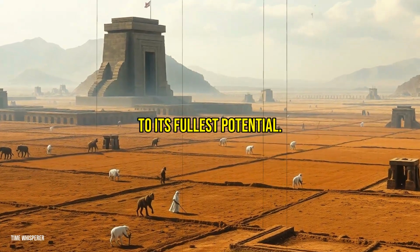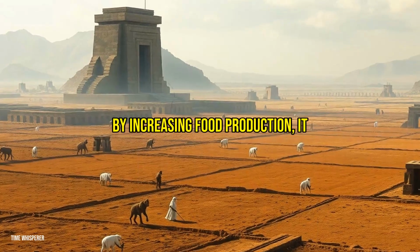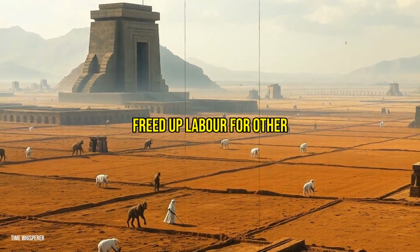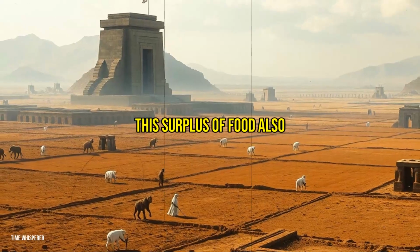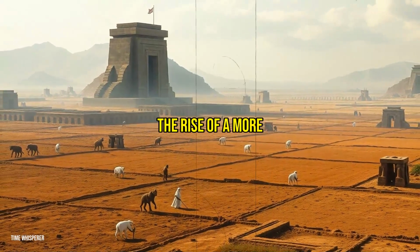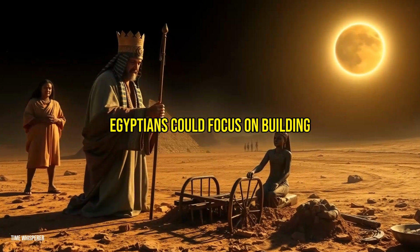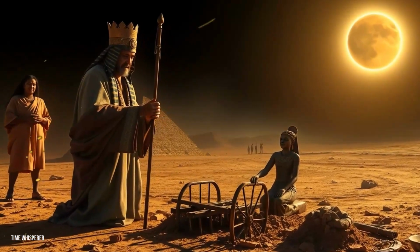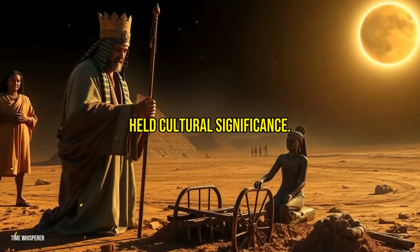The impact of the plow extended far beyond the fields. By increasing food production, it supported a growing population and freed up labor for other tasks such as construction, trade, and craftsmanship. This surplus of food also played a crucial role in the development of cities and the rise of a more complex society. With more reliable harvests, the Egyptians could focus on building monuments, advancing technology, and expanding their influence.